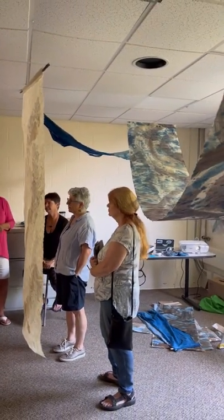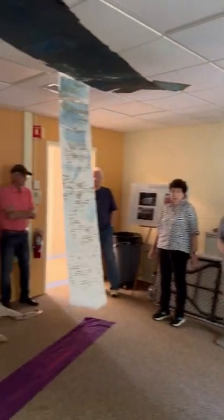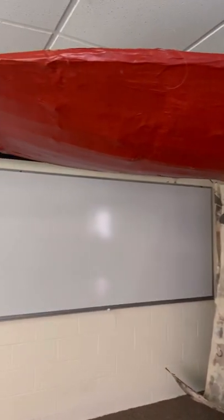The boat was built with wire and planks of wood that were here, and used acrylic medium to create the outside, the shell of the boat.